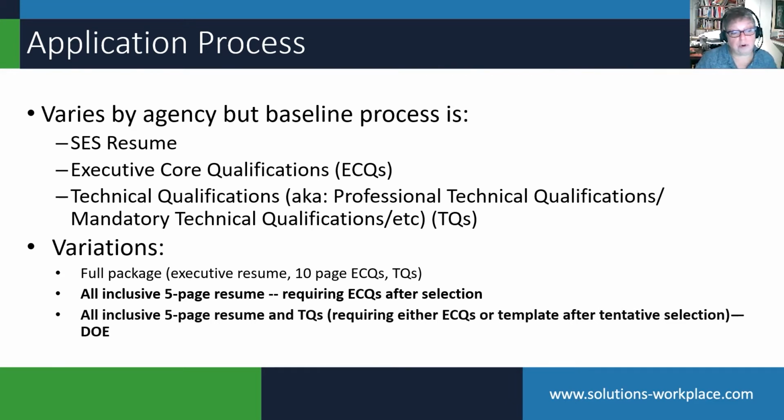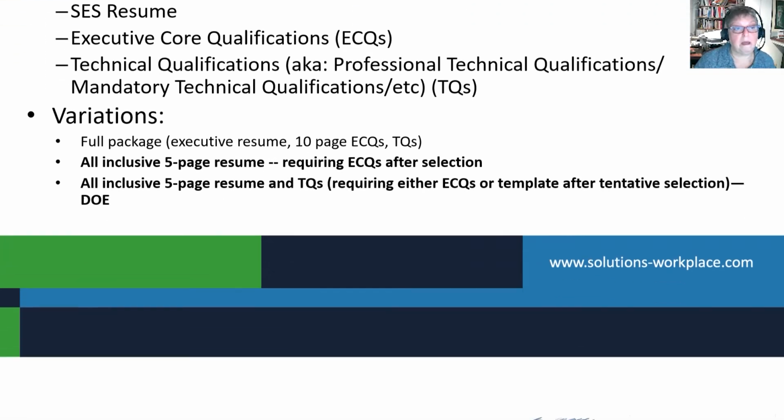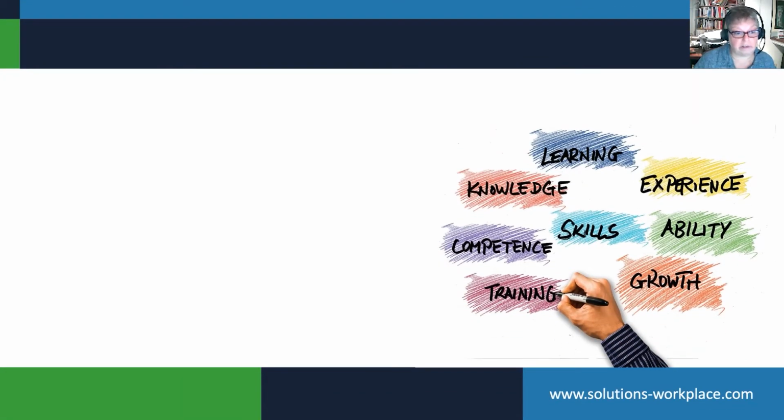Again, I get people all the time saying, I need my ECQs because I want to apply for this job, and I look at the posting and I'm like, there's no ECQs required here, right? Not until you're selected. But if you are seriously interested in the SES, it is good to have a set of ECQs drafted. So let's talk process.